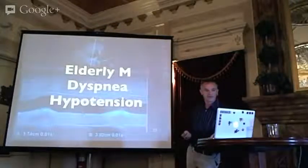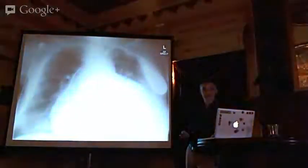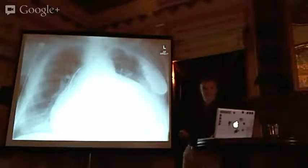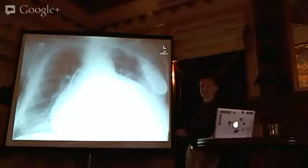This elderly man who had dyspnea and hypertension. Chest x-ray? What could be going on here? Hypertensive: volume, pump, obstruction. Who's going for volume? No. Good. Alright. Sorry? Could be pump or obstruction, couldn't it? Yeah, you could have a big pericardial effusion and tamponade, or you could have a big dilated, not very well functioning pump.